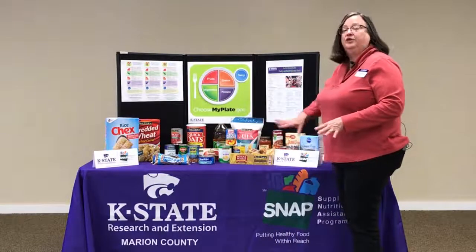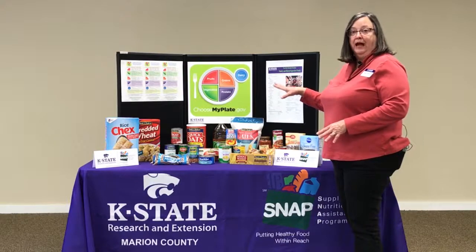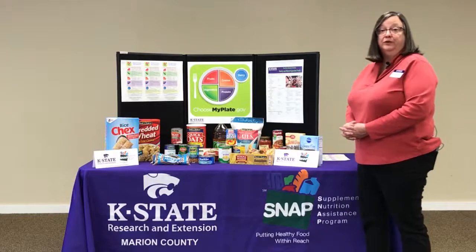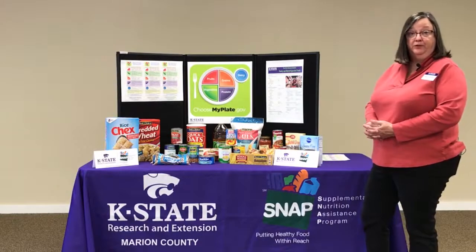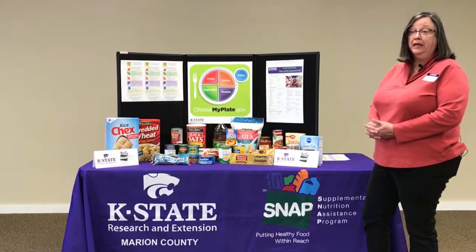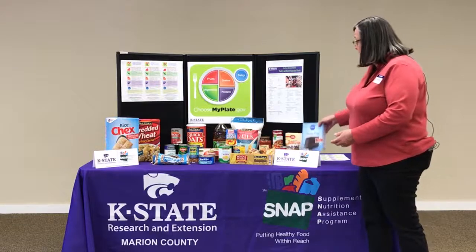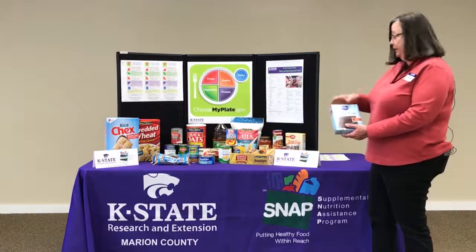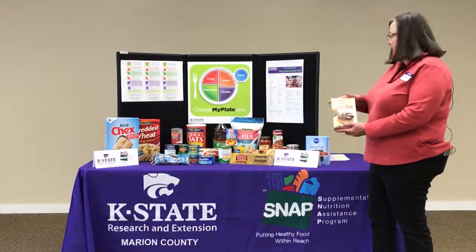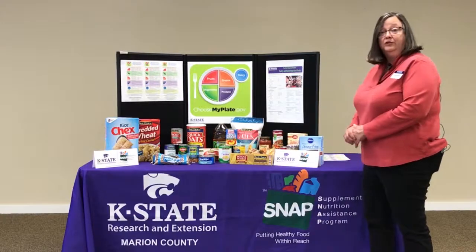Now that we've touched on all the areas of the MyPlate icon, I want to talk to you about some individual items. For instance, a lot of people that go to the food banks may have dietary restrictions. They may be diabetic, they might have a gluten intolerance. You can read the labels. This one is for sugar-free. This one is gluten-free. So again, you want to make sure you read your labels and choose wisely.